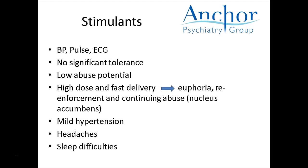Side effects for stimulants are very mild. Most people will have no difficulties. Occasionally people will experience headaches or sleep difficulties, and blood pressure and pulse should be monitored if required. No routine ECG is necessary. The worry around stimulants is the abuse potential. In reality, this proves to be quite a low potential.